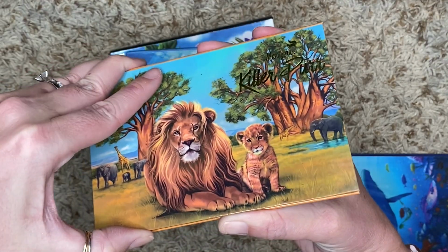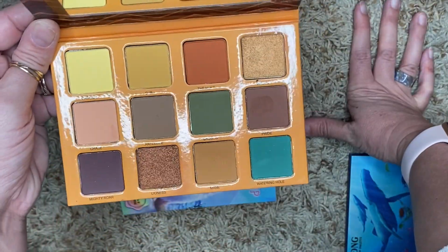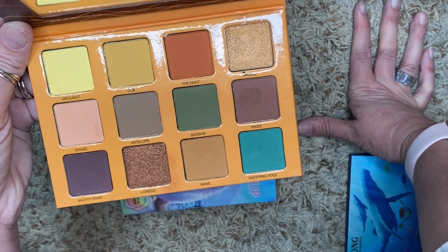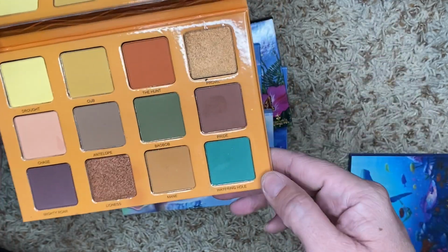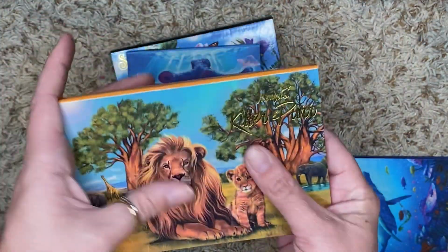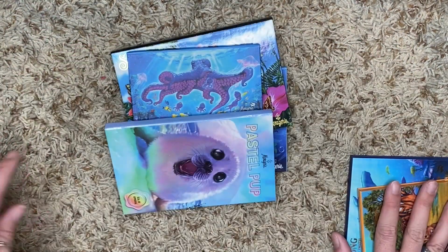We've got the Killer Purr. Another one that I haven't reached for in a while, so I think it's time to say goodbye to this one. It's a great neutral palette. The Watering Hole Teal is a very pretty color, but I just don't reach for it, so why am I keeping it, right? So we're going to declutter that one.